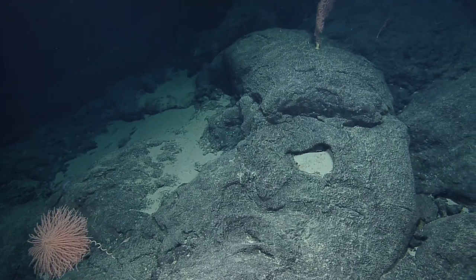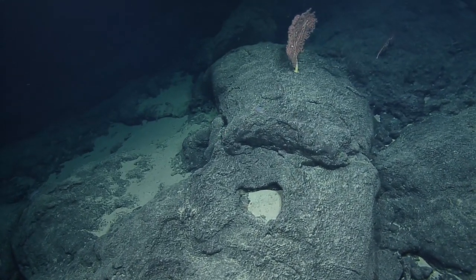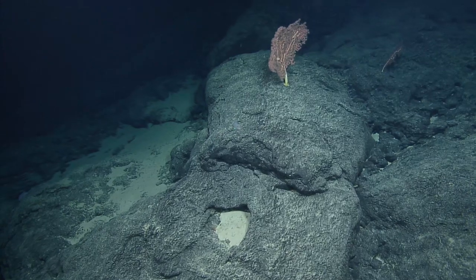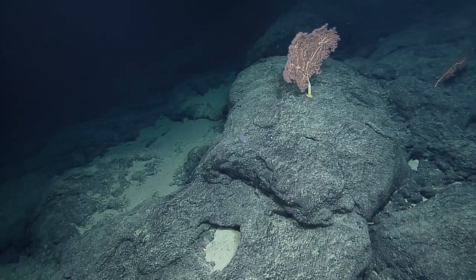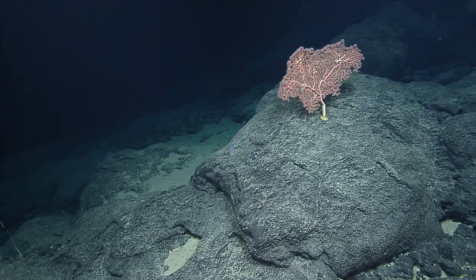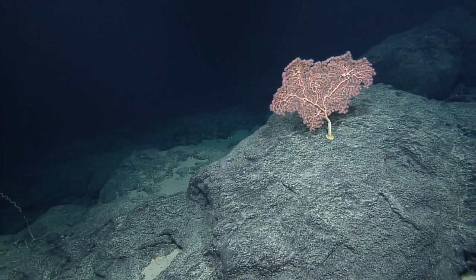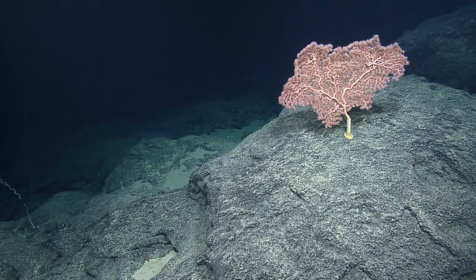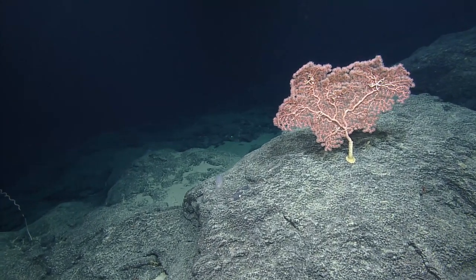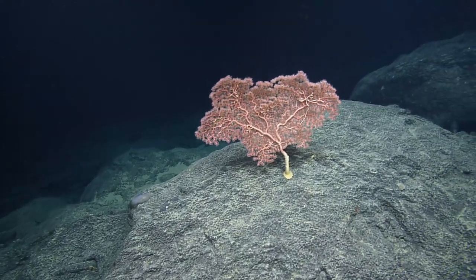Ooh, might be a shrimp in there. Nice. Thank you for that, Hannah. I'm excited for us to take a look at these rocks soon. We do have an underwater volcano about 20 miles off the coast of Hawaii Island, previously known as Lo'ihi. It was recently renamed Kama Ehu Kanaloa, the reddish child of Kanaloa.